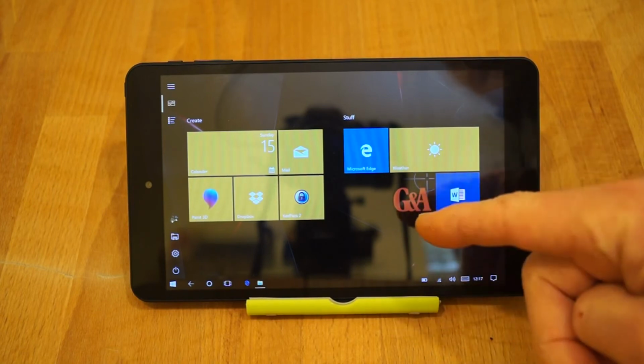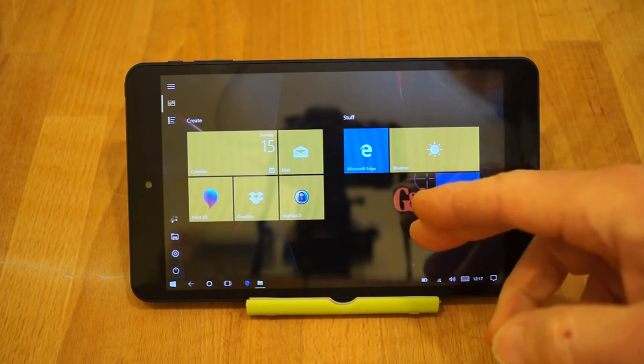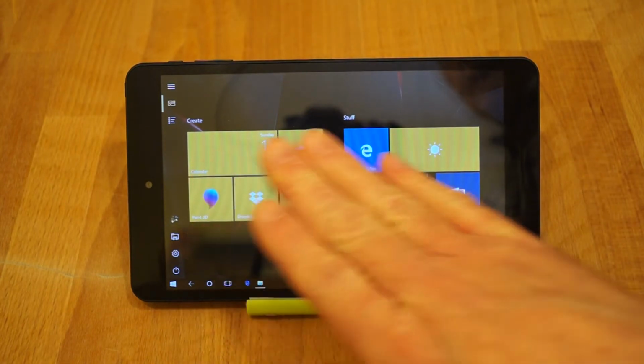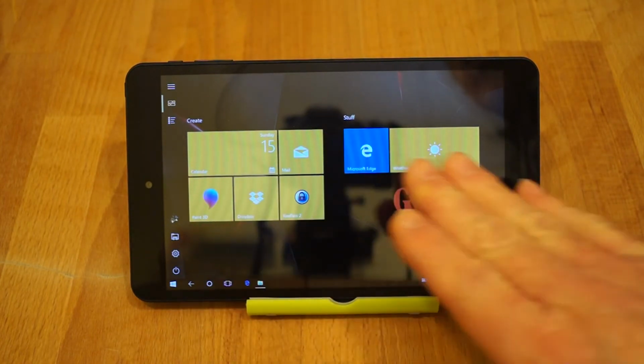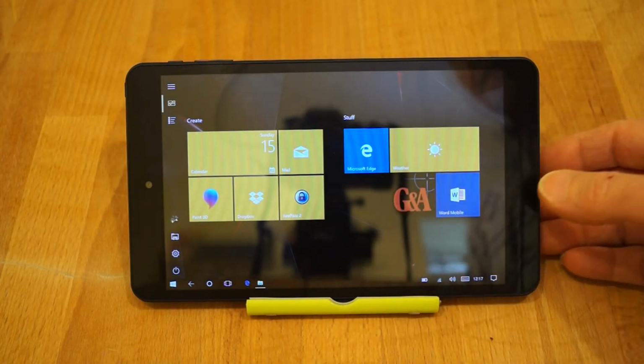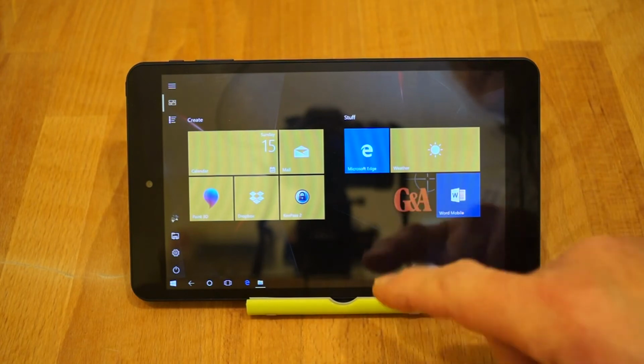I think there are a few updates I saw available on the Android side of things, but I'm not using the Android on here. As I say, I'm going to see if I can clear the whole eMMC drive down and just use it purely as Windows. As I say, I've got plenty of Android kit here already, and I quite like the way this runs on Windows, actually, to be honest with you.